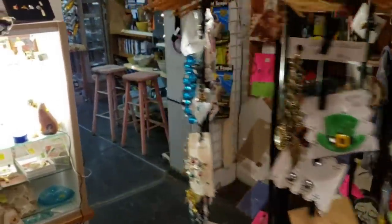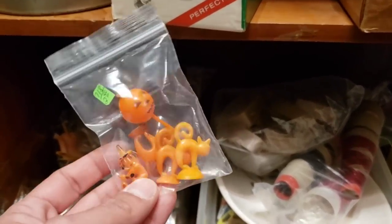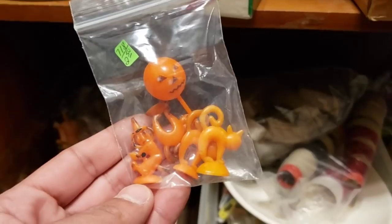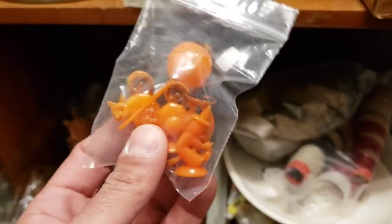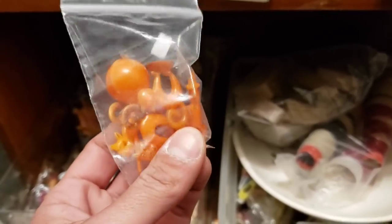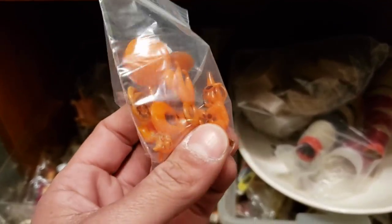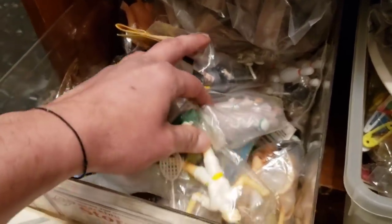Well, let's see over here. All right, you guys. So I'm down here in the little cake toppers, and look what I found. A little bag of Halloweens. We got, what, two cats? No, three cats, a witch, and a pumpkin, so we'll grab those. And like, here's some other things.